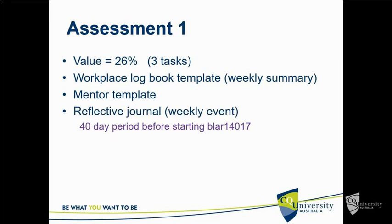And there's the reflective journal, so it's a weekly event that goes on. Because we need to get a set number of days into this journal for the accreditation to satisfy it, you actually have to go back and start that journal from at least 40 days before you commence the module. So that's 40 days before the 10th of August. So if you go back, then you fill it in historically and then carry on in real time.